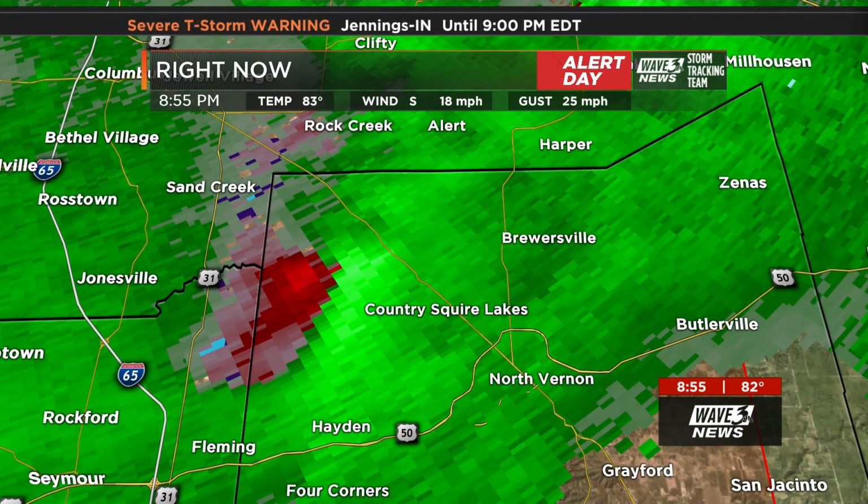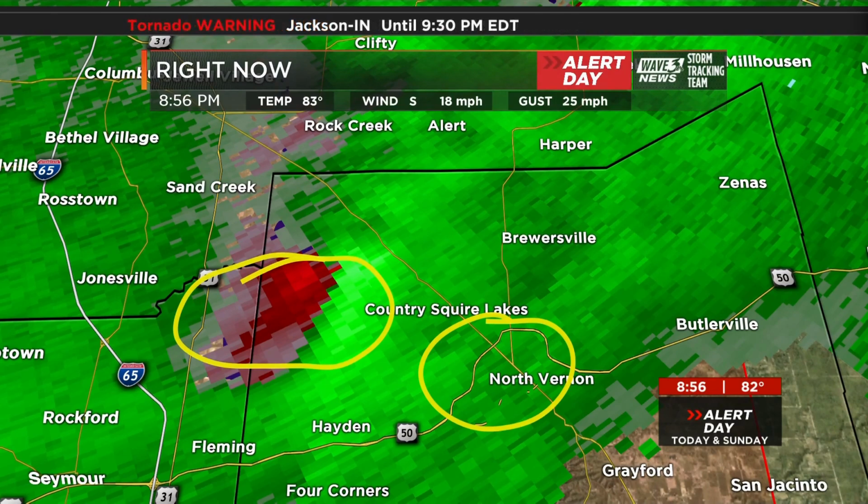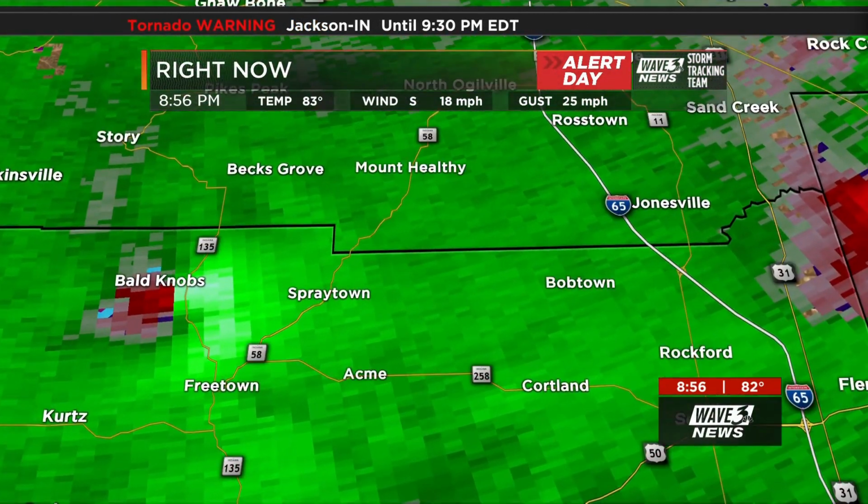So for those of you in North Vernon, get in your safe spot. You're going to be likely just to the south of where this is located, but this is the one that's had a history of producing the funnel cloud in that area. So we're watching that particular storm, Ryan, and of course we're to see how this one trends here across portions of Bald Knobs into northern areas of Jackson County as well.